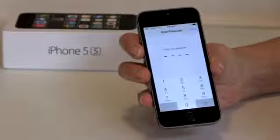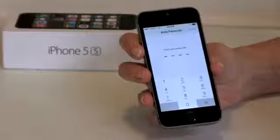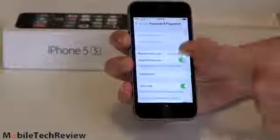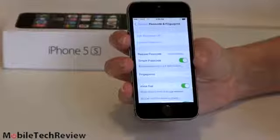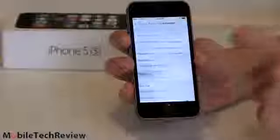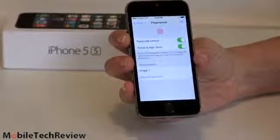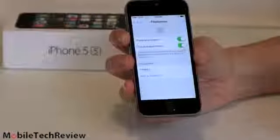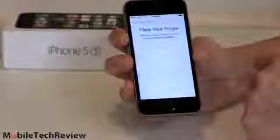It's going to have me enter my PIN first before any changes are made, which is just how we want it to be done. So you can see I have it set whether or not I want to require a passcode immediately. Fingerprints. Say I want to add another fingerprint. And you can also set up whether or not you can use this to purchase stuff from the iTunes library. Now I'm going to add a fingerprint right now.